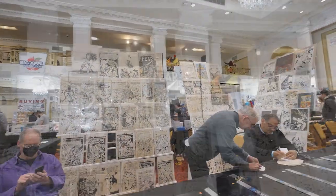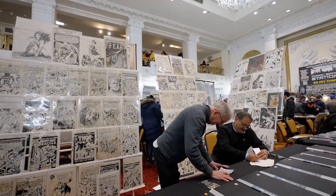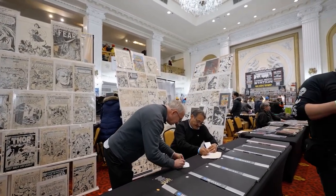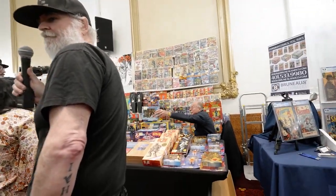Take a look at that, Haunt of Fear. All my buddies out there, Tales from the Flipside, that love these surly horror. This is a cover. Man, it's sick. Some weird fantasy, weird science. I had almost the entire run of that, and man, it sold out pretty fast. I wish I had kept it.